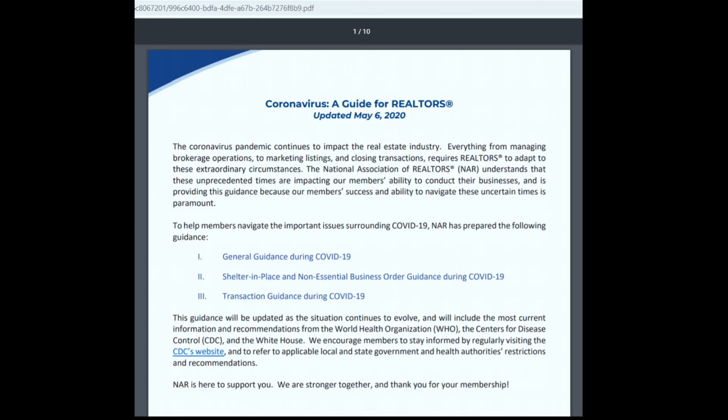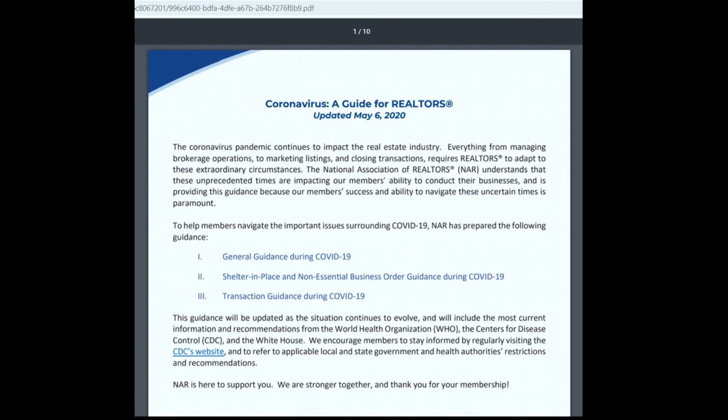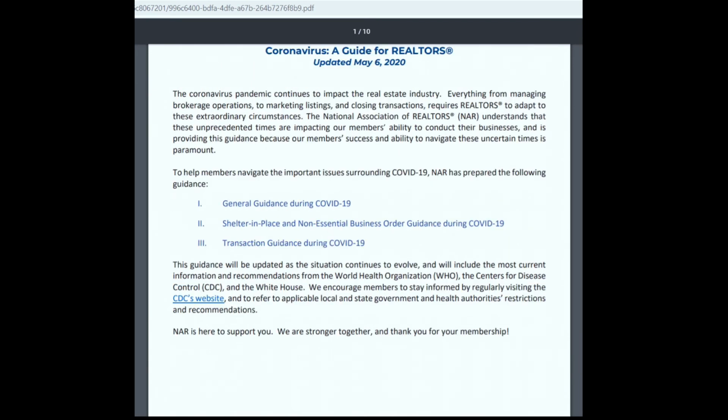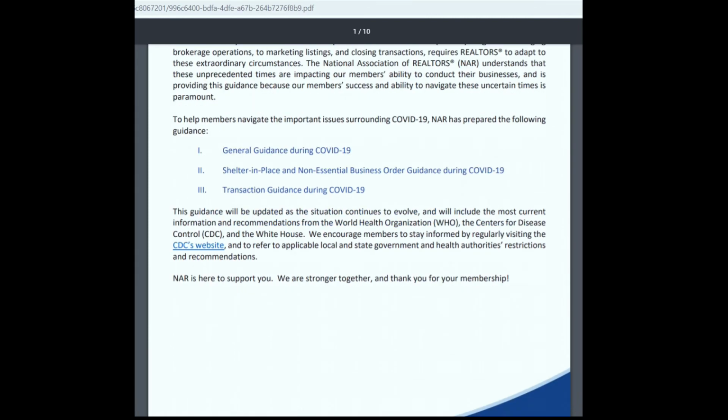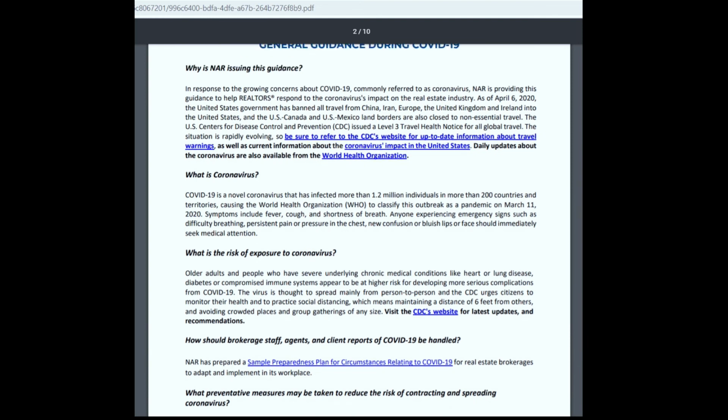Okay, so let's catch up with some news. This was put out May 6th. This was Sisolak's guide for realtors. It's pretty much been the same the whole time. Still no open houses. If you're going to go out and show houses, you can show houses that are vacant or owner occupied, but if they're tenant occupied, you cannot show the house. Even if they'll work with you, you're just not supposed to do it.